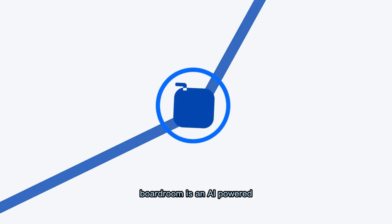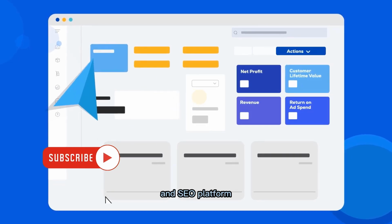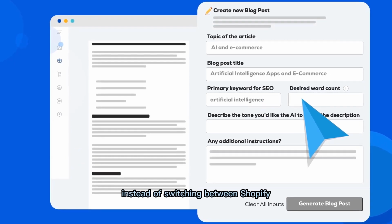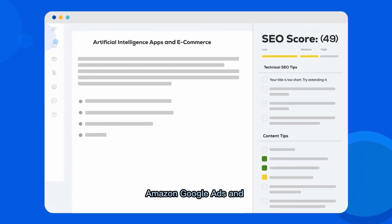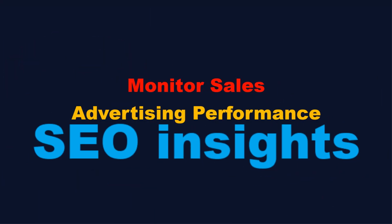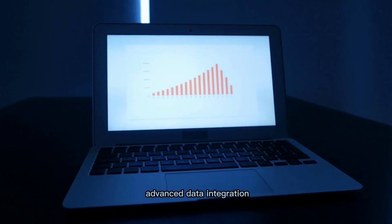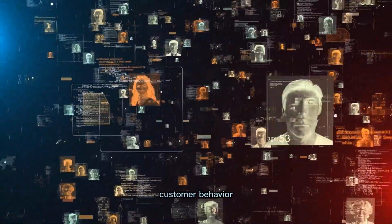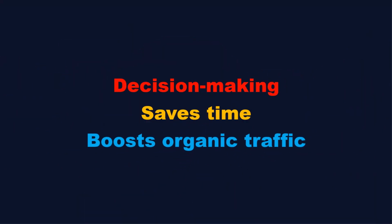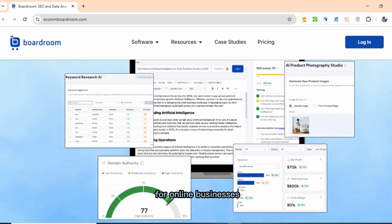Let's get started. What is Boardroom? Boardroom is an AI-powered e-commerce analytics and SEO platform that brings all your business data into one streamlined dashboard. Instead of switching between Shopify, Amazon, Google Ads, and multiple tracking tools, you can monitor sales, advertising performance, and SEO insights in real time. With automated reporting and advanced data integration, you get a clear picture of profits, customer behavior, and inventory levels without the hassle. Boardroom simplifies decision-making, saves time, and boosts organic traffic, making it an essential tool for online businesses.